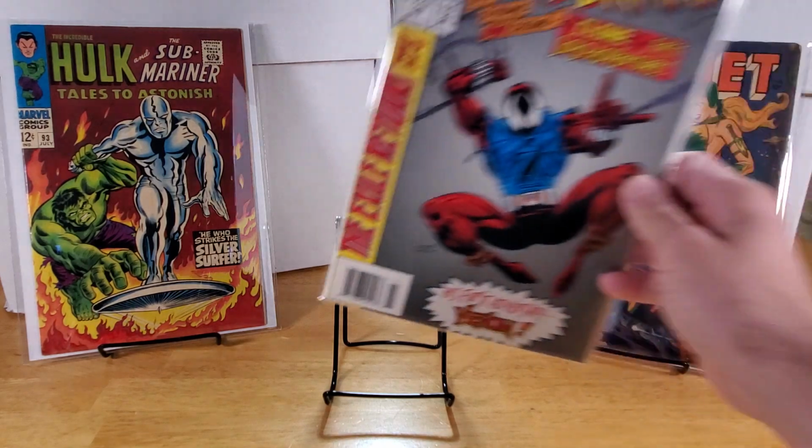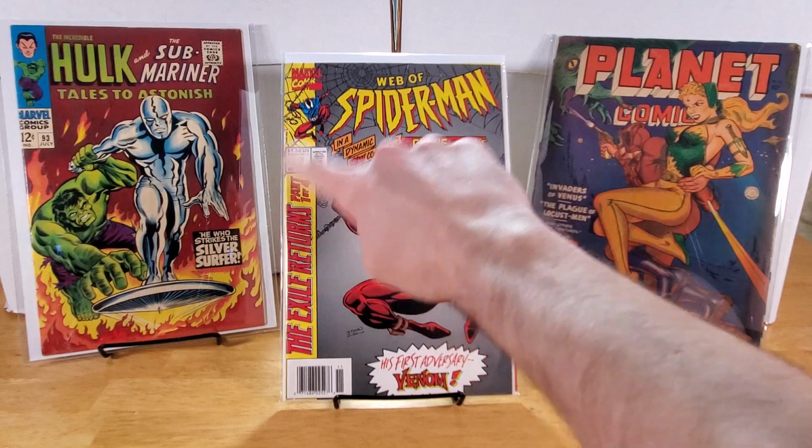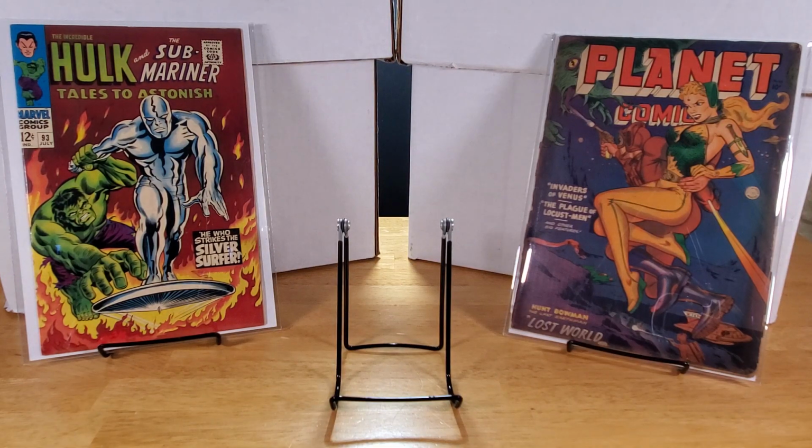But we've got Web of Spider-Man number 118 in a newsstand. Again, it's shredded. The cover's pulling away. There's creases. I mean, you can see the back cover sticking out. It's rough. It's like a good, very good for a modern book, which is terrible. But for $1, absolutely grabbing that. So that was like, holy crap, can't believe that's in the dollar bin. But happy to get that one, shredded as it is.